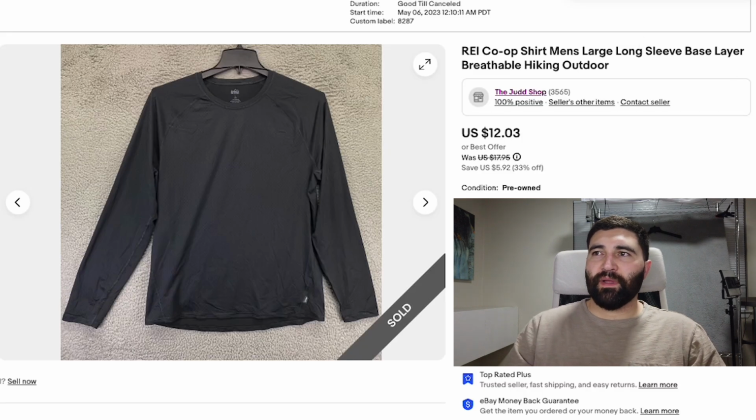So number 2 is this REI Co-op shirt in a men's large. This is like a base layer shirt. It took 7 months to sell and it sold for a best offer of $10 plus shipping. These REI items, you want to be picking up the more significant ones. There are some things from REI, their home brand, that do sell well, but these more basic items aren't that.